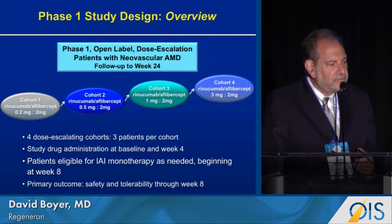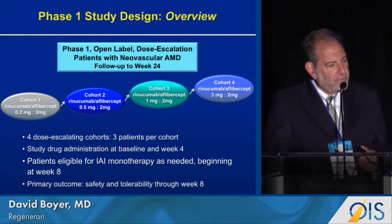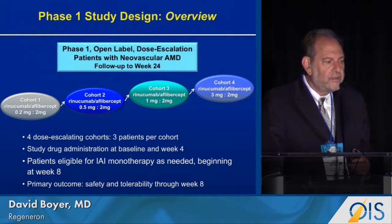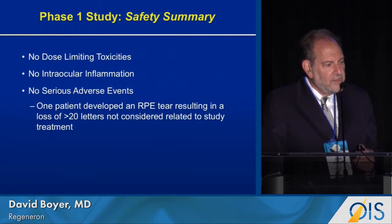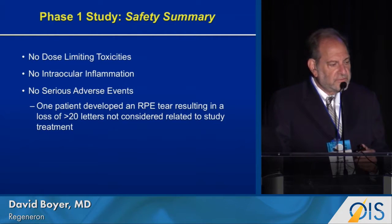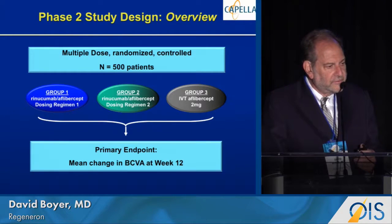There was a phase 1 study that was done where 4 different doses of the anti-PDGF were used: 0.3, 0.5, 1 milligram, and 3 milligrams, combined with 2 milligrams of aflibercept. It was a dose-escalating trial. There were 4 patients in each cohort, and the patients received monotherapy if needed at week 8. There were no dose-limiting toxicities. There was no intraocular inflammation and no serious adverse events. One patient did develop an RPE tear, resulting in a loss of greater than 20 letters. It was not considered related to study drug.